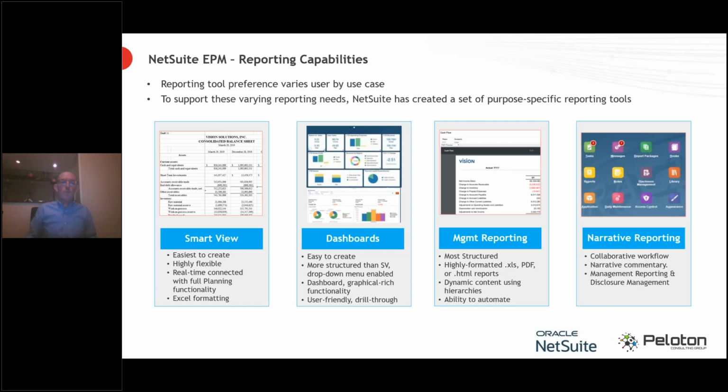Reporting, quickly go through this here. Within NetSuite EPM, there's various ways we can do reporting. Smart View, it's a very powerful Excel interface, very flexible, easy to create, connects directly to the database. Look and feel is Excel.